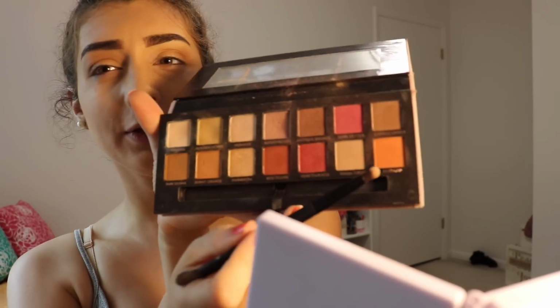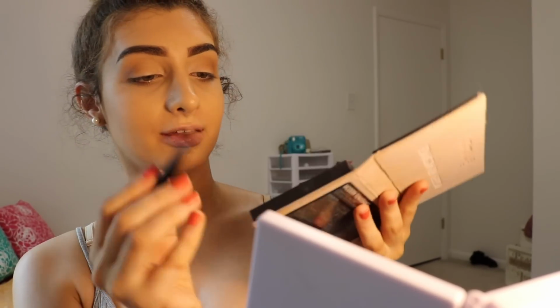So now that we have that, I'm gonna take, ooh, really gonna butcher this name, Real Gar, I think? Real Gar, and I take the opposite end of this and I just put it a little bit on here and kind of focus it like really in the crease. I'm just gonna blend it out with the other end of the brush. So this is the finished eyeshadow look right here.